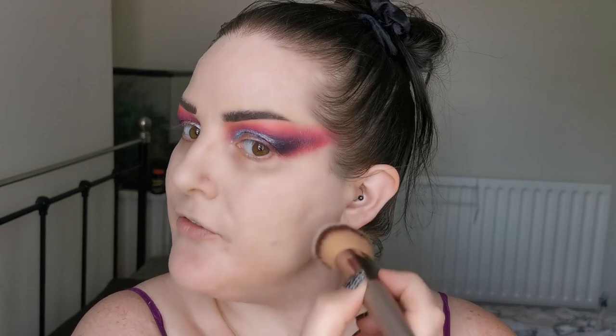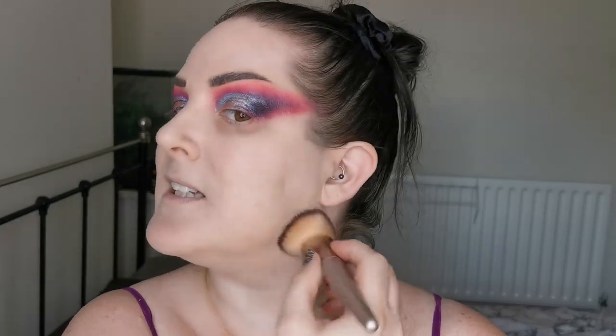Yeah, this has got just enough coverage, so it's more of a medium buildable coverage. You can get it to go fuller. If you build it up, you can add more coverage. But yeah, I don't like to. I like to just use the concealer to hide anything extra.